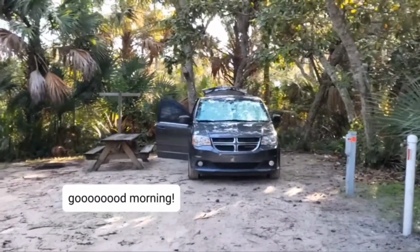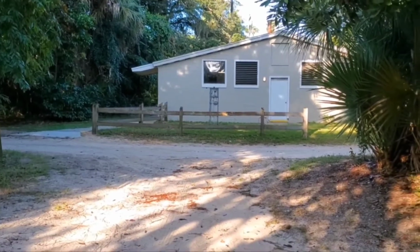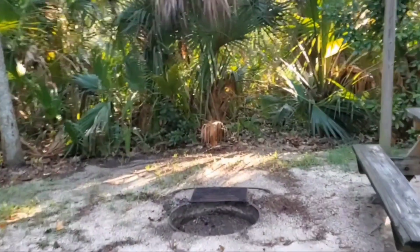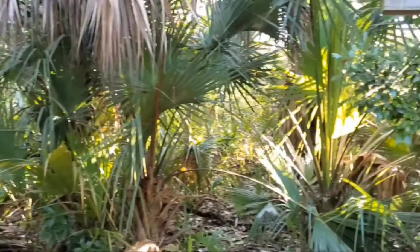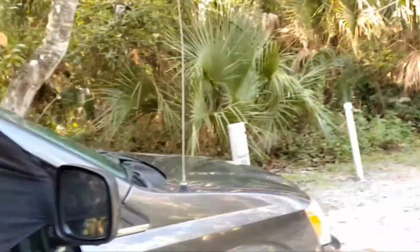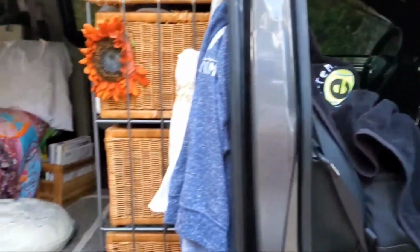Alright, as you can see, it's a pretty decent sized campsite once you're in. It's narrow on the way in, but I didn't have any extra traffic or noise being by the bathhouse. Got picnic table, fire pit. You can see you're kind of close to your neighbor, but there's a lot of good privacy. Got electric hookup and water if you need it. I did not use it this time. In fact, we'll see what the Jackery is at in a sec.